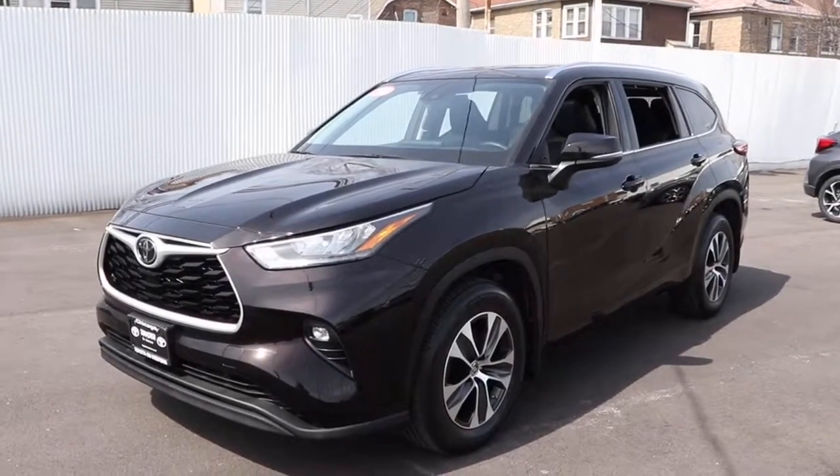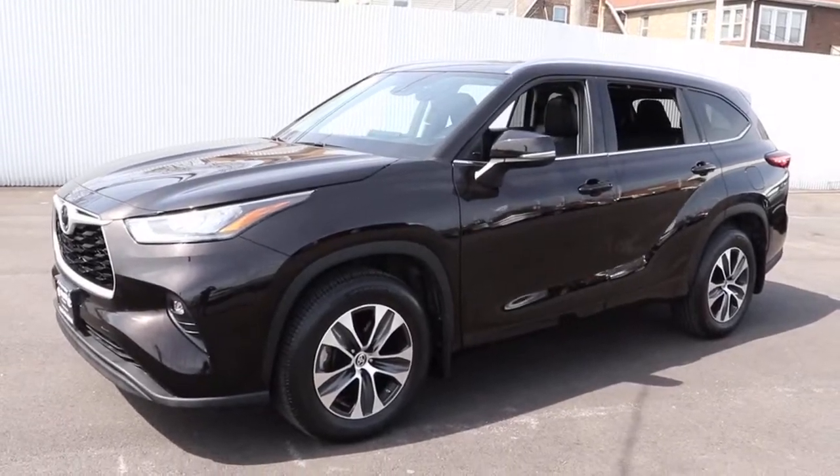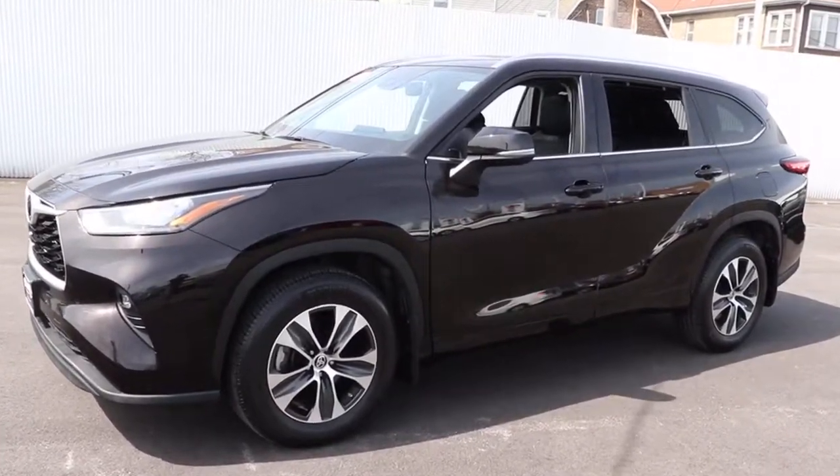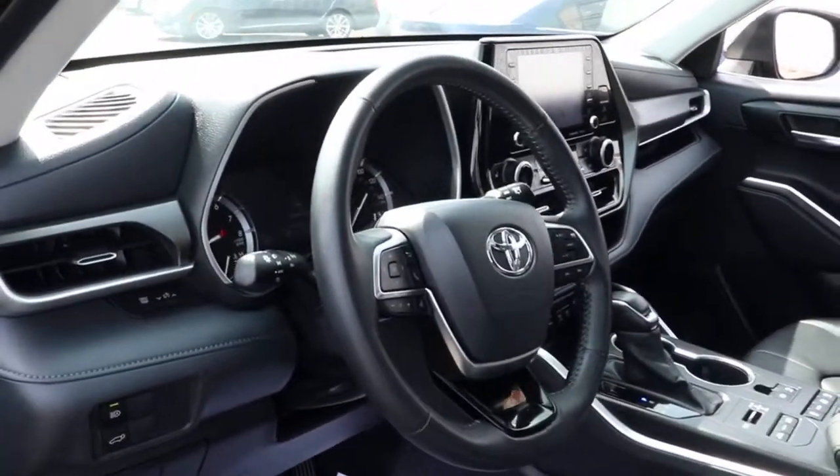Looking for your dream car? It could be the 2020 Toyota Highlander. This vehicle is an outstanding buy with fewer than 20,000 miles on the odometer. Give your family this spacious, efficient Highlander and start building your road trip memories.